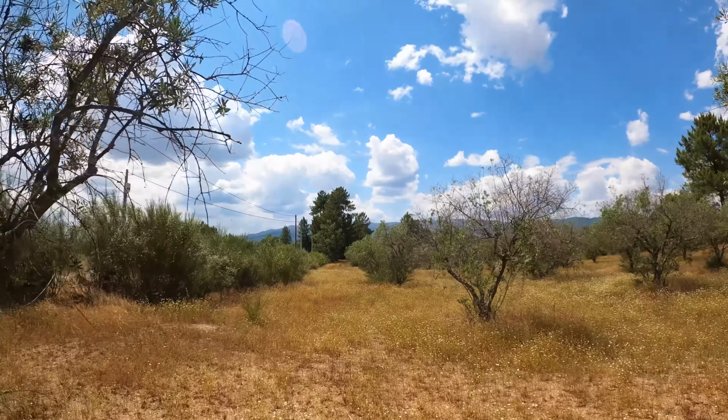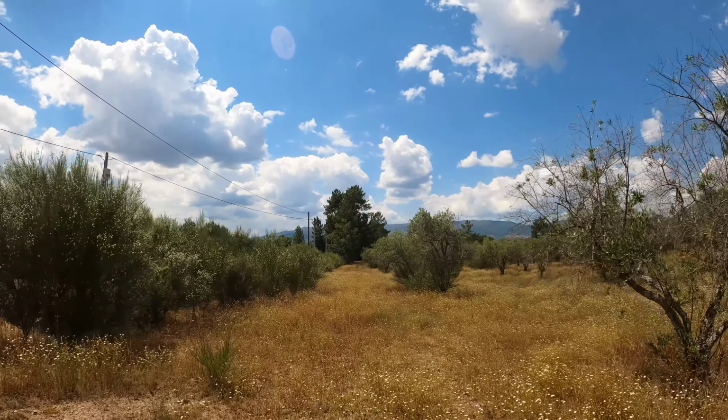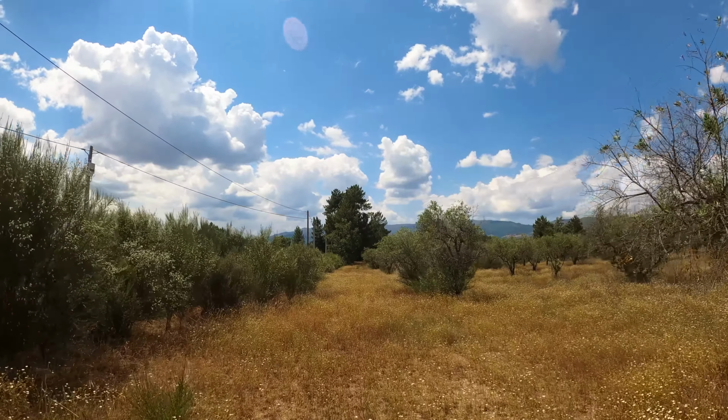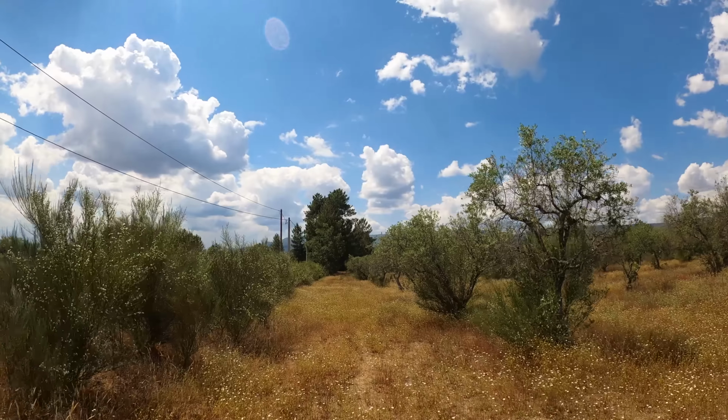It's got a nice building, an agricultural support building. You can build on this land, however. I can't tell you the exact square meters because you would need to ask an architect for that. But yeah, you could build a nice house here.